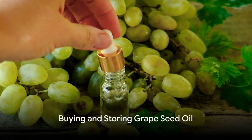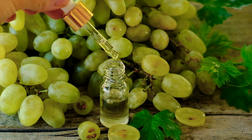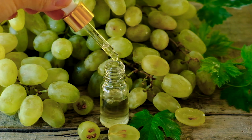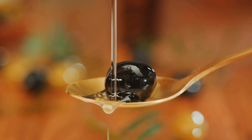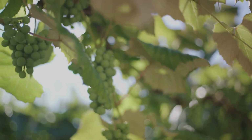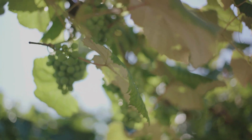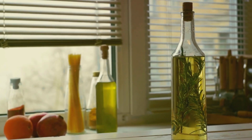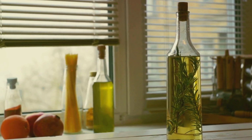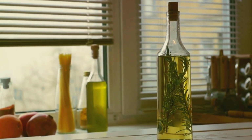When buying grapeseed oil, there are a few things you should keep in mind. First, quality is key. Opt for cold-pressed, unrefined oil. This ensures maximum potency of the beneficial compounds. Second, packaging matters. Dark glass bottles protect the oil from light, which can degrade its quality. Also, check the label for the country of origin. Oils produced in Italy, Spain, and France are often of high quality.